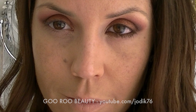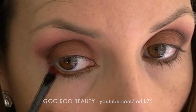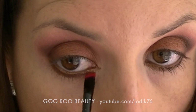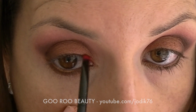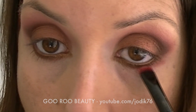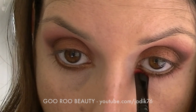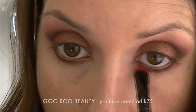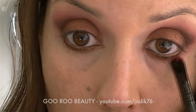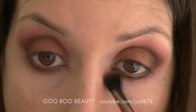Don't always be fooled into thinking that lining the upper and lower lash lines are going to make your eyes smaller. I'm going back in with the Bronzarella shade and an angled liner brush from the Furless set just over that liner to help set it all day. Using the smudger brush to blend in more of the Beige blusher here into the lower lash line. And blending that in up to the outer corner as well. Using a fluffy blending brush from Furless to blend that all in and finish it off.